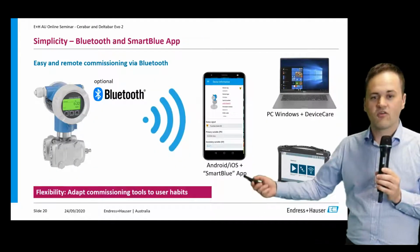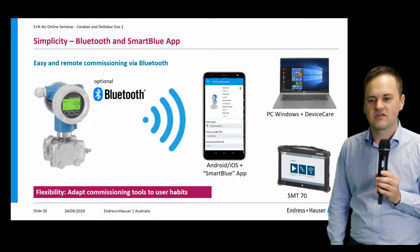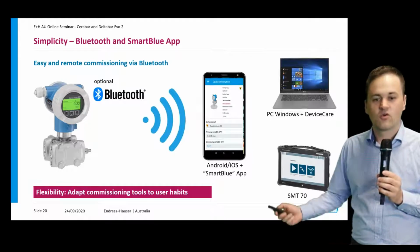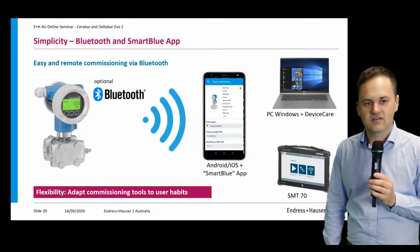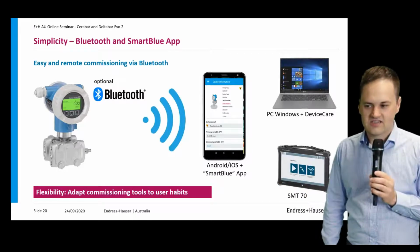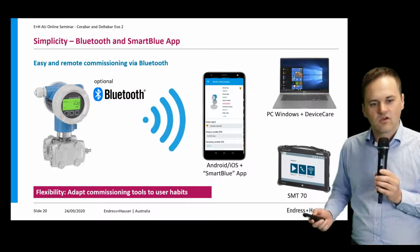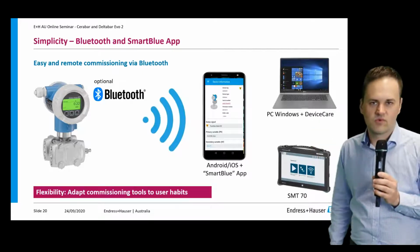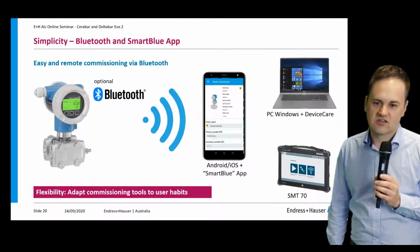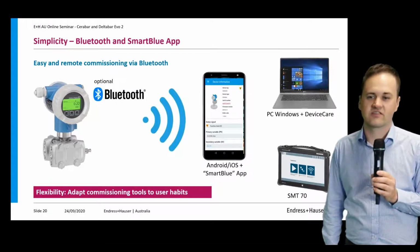Here's an example of what the Bluetooth app looks like. And if you tuned into our previous Heartbeat webinar, you would have seen me doing a verification with my smartphone. You can check out our website if you want to see that webinar, or you can also ask us in the survey afterwards, and we'll get in touch and we can show you a few videos and things like that. Again, our tablet there can be easily commissioned with the device with our Bluetooth capability, and then of course your Windows PC with DeviceCare can also do the same. So there's lots of different options to wirelessly commission your device.